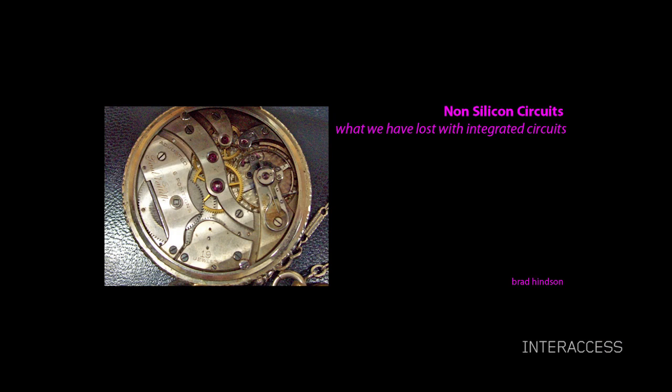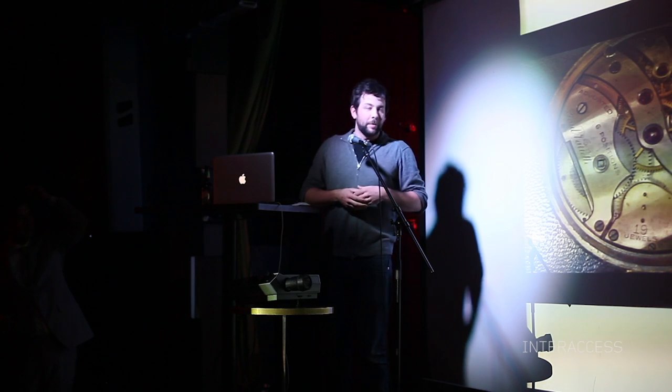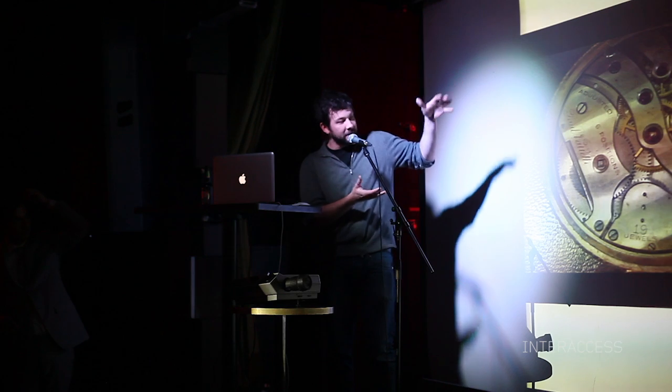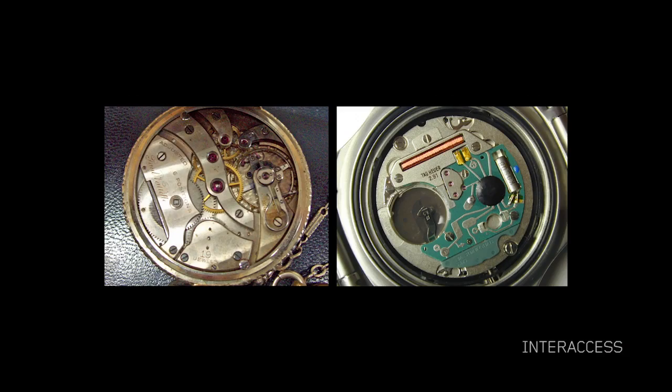So like most people here, I think when they were younger, they took apart stuff. I used to love to take apart everything, and one of the things I enjoyed taking apart were old-timey clocks and watches. There was something that you could learn from opening these up. There were cogs, gears, wheels, they all moved, and there was this kind of intuitive process of learning by just investigating.